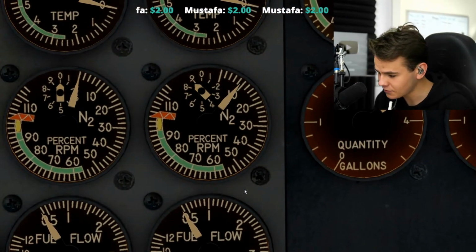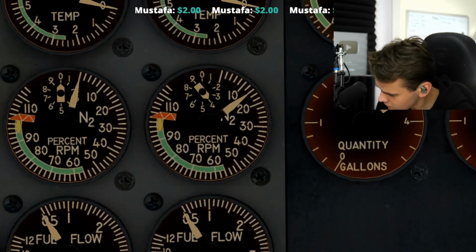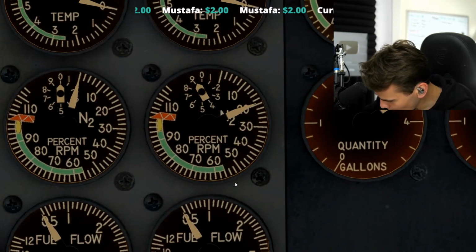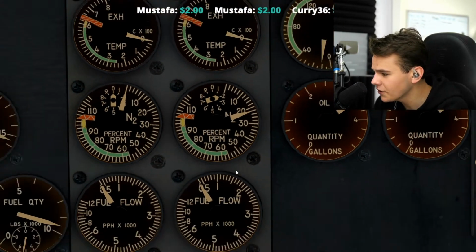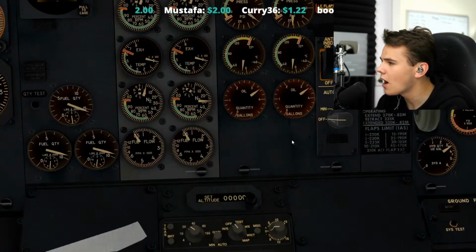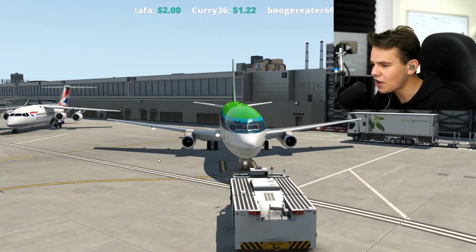Welcome back to Professionally Flying with Swiss 01. Oh, it's empty. Good. Now it's time to actually just turn on the fuel, put that to idle, and that'll turn this engine nicely on. See, this is very straightforward here.